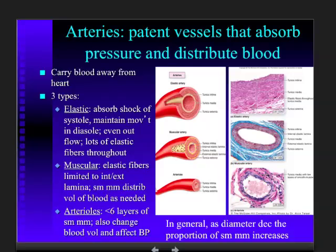It's going to expand to absorb the shock of systole, and then the elastic connective tissue is going to do what? Store the energy. It's going to recoil and keep the blood moving when the heart is in its non-contracting state, when the heart is filling. So it does two things.